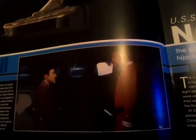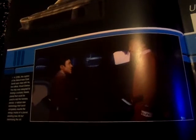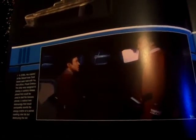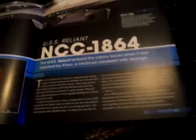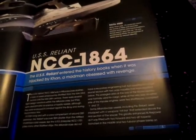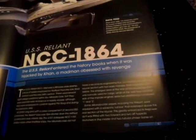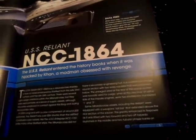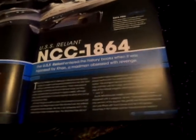The ship was assigned to find a substantially lifeless planet that could be used to test the Genesis device, which is a new technology that completely rewrites the energy matrix of the planet, creating new life but killing off the old. So the U.S.S. Reliant entered history books when it was hijacked by Khan Noonien Singh. A madman obsessed with revenge.